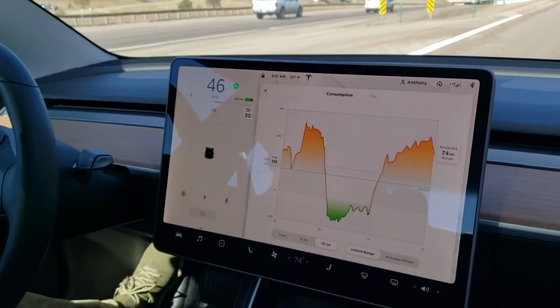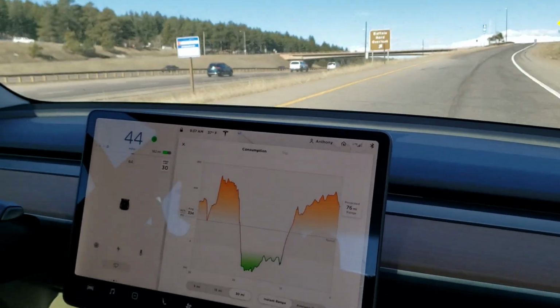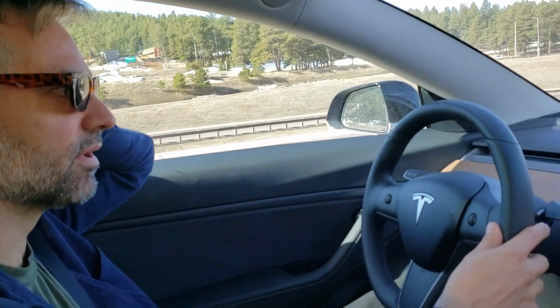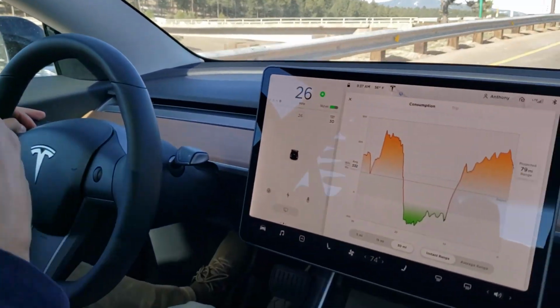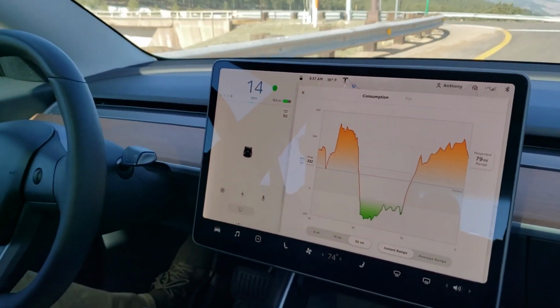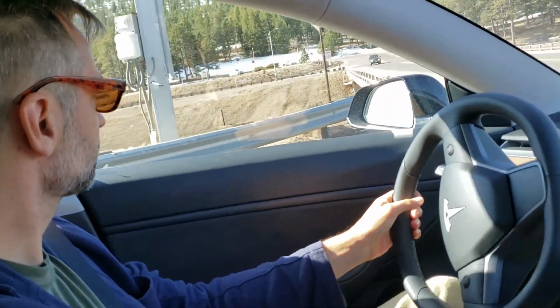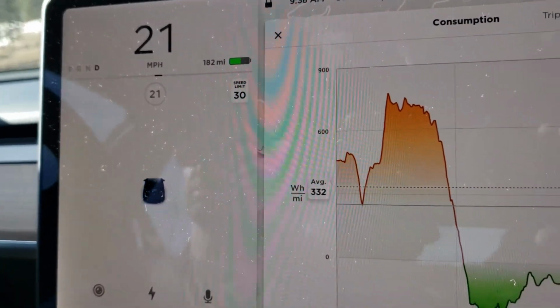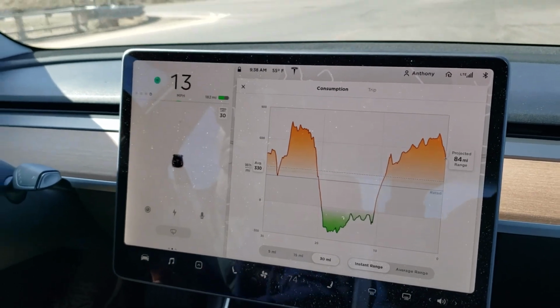So here we are back at exit 254, the Buffalo Herd overlook, Genesee Park, Colorado. It's a 10-mile stretch. We're going from mile marker 254 to mile marker 264 without hitting the gas or the brakes. Last time we were, I think, at 204, dropping down to 203 miles of range. Here we're at 182 miles of range, and we gained 3 miles of range last time.